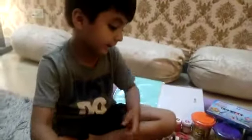Look, this is a lunch box. When you go to school, you have to eat from it. Put your things inside of it. And this is a scale. You can make something straight with it.